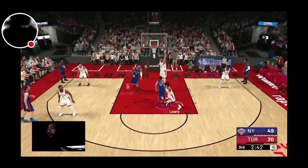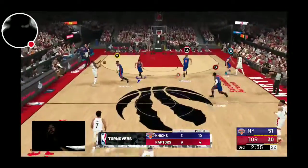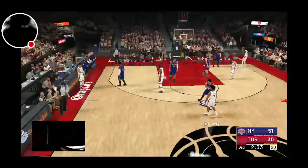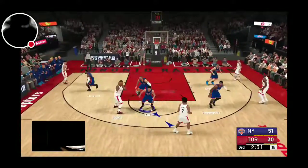Now here's Lynn. Bucket is good. Lynn's got 6. And Lynn is just fearless, always looking to get as close to the bucket as he can. And the foul on Amari Stoudemire. That will get him his 4th foul of the game.